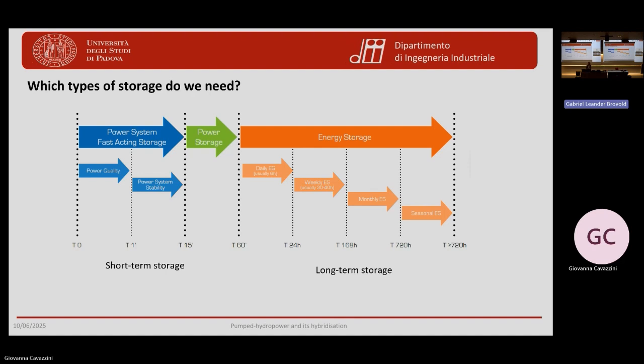So you are well aware that there are batteries, supercapacitors, thermal storage, pumped hydro, and a lot of other storage technologies. They can be classified in different ways. One way of classifying the storage solutions is by reaction time. So here in this figure, you can see the time of reaction: 1 second, 15 seconds, 60 seconds, an hour.